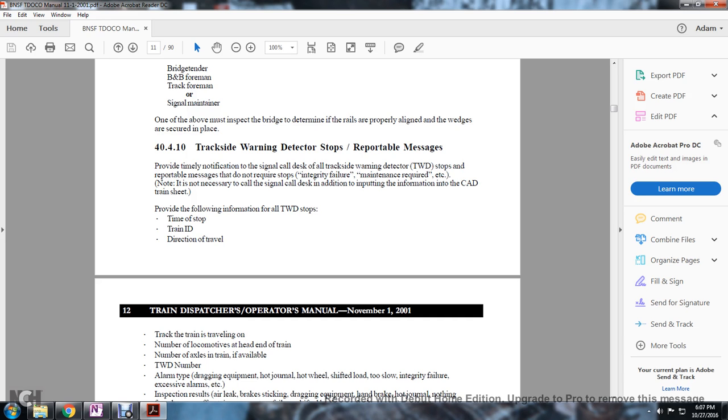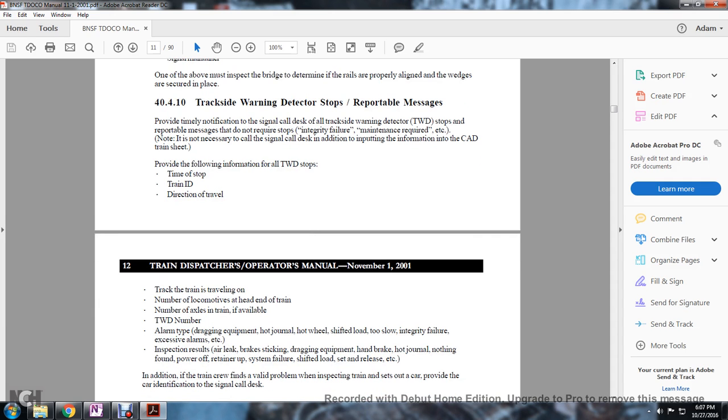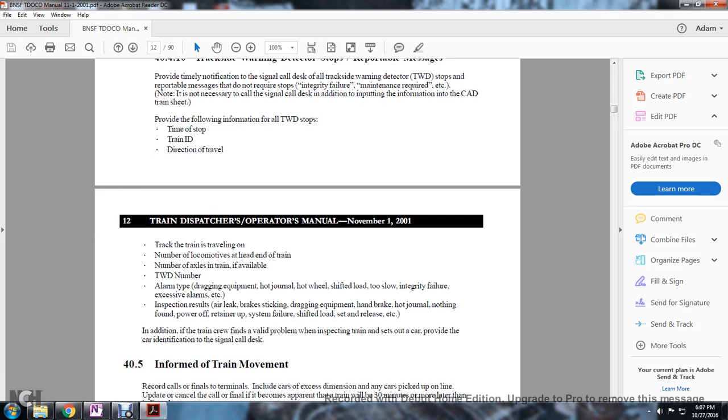In addition to inputting the information into the CAD train sheet, provide the following information for trackside warning detector stops: time of stop, train ID, direction of travel, track the train is traveling on, the number of locomotives on the head of each train, the number of axles in the train if available, the track warrant detector number, alarm type such as dragging equipment, hot journal, hot wheels, shifted load, too slow, integrity failure, excessive alarms, etc. Inspection results: air leak, brake sticking, dragging equipment, handbrake, hot journal, nothing found, power off retainer, similar failure, shifted load and release, etc.